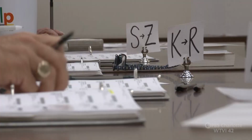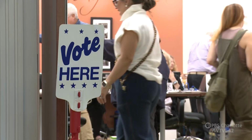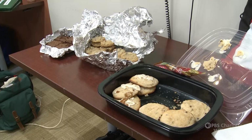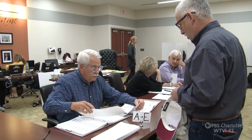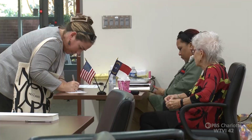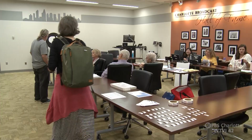The crew arrives at 5:45. Polls open at 6:30. Then it's 13 hours of nonstop voting until 7:30. The team brings lunch and plenty of snacks and cookies to make it through the day. Great. There's your ballot. If you'll take it down there, she'll get you on a machine. Thanks. Thank you. The volunteers do get paid by the county, $100 for the day, which comes out to about $8 an hour. You're volunteering and getting a thank you.